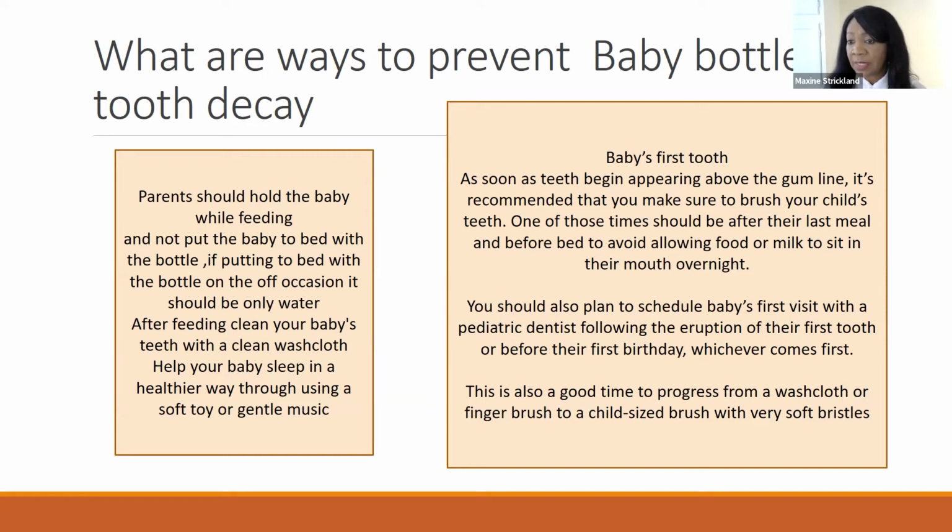Okay, and when the baby's teeth begin to erupt, as soon as you see the teeth erupting over the gum line, it's recommended that you begin to clean your baby's teeth. Make sure that you brush your baby's teeth. One of the times should be after their last meal and before bed to avoid allowing the food or milk to sit against the teeth overnight.